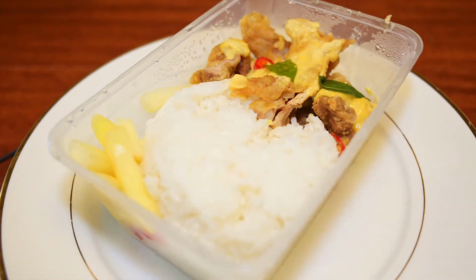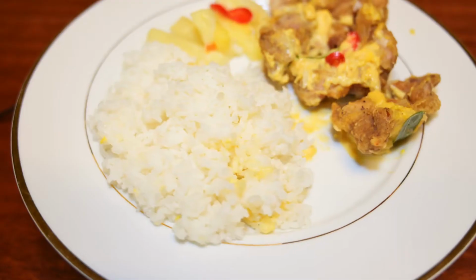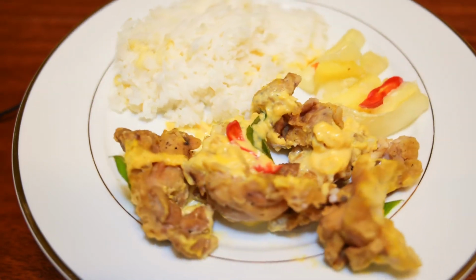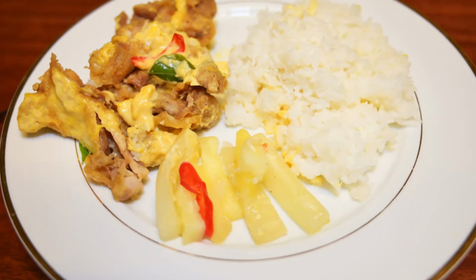First off, Malaysian butter chicken rice. As I was saying, butter chicken rice, a dish served with chicken and a cream of butter sauce with some chili to spice up the flavor.